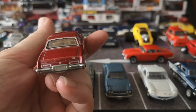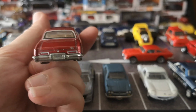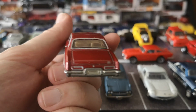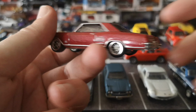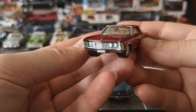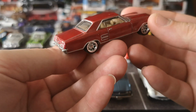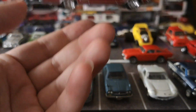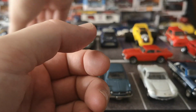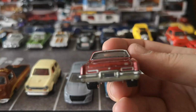Again, this is perfect condition. And these retail for $7 each before tax, right? So we've looked at what already. This is what, the third premium? So right there, just the premiums equate to pretty much more than the value of the haul when they're new. But yeah, really cool one. I really like this one. Again, favorite body style. Look at the rear detailing on this thing. It's so good.